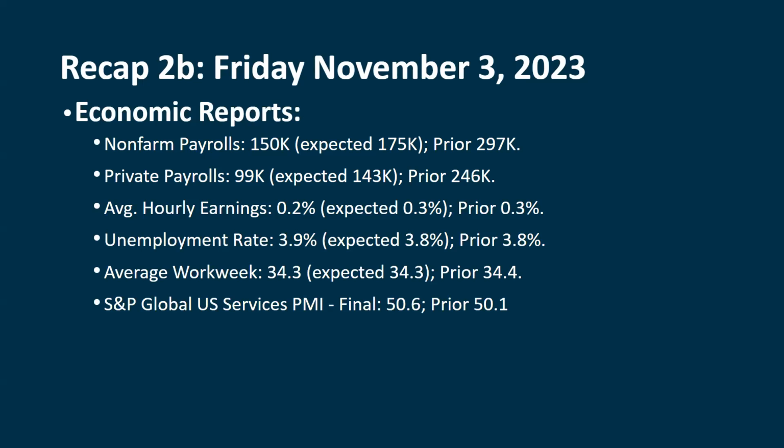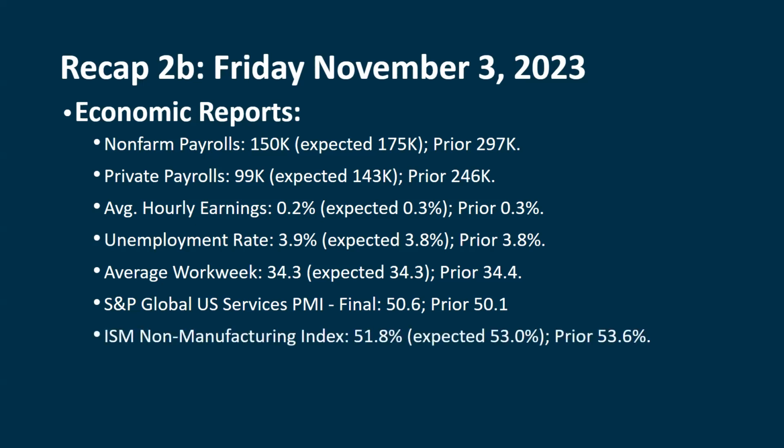And then the S&P Global Services PMI, the final reading, it came in just a notch above 50, showing very slight expansion at 50.6. Last time it came in at 50.1. So it's not too strong, but it's still above 50, and the market liked that. The other big one was the ISM non-manufacturing, also just a little bit above 50. It came in weaker than the 53% they thought was going to happen, but it's still above 50 at 51.8. Last time it came in at 53.6.